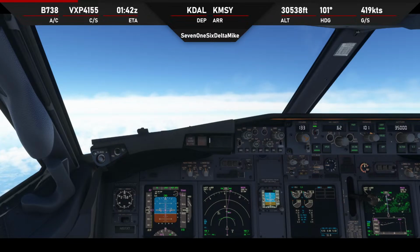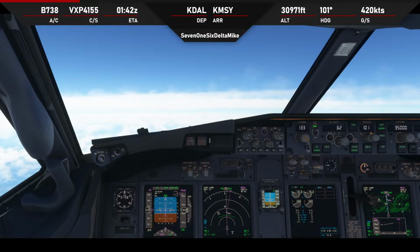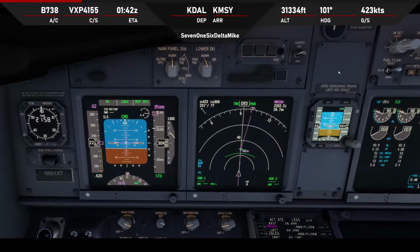Center, Southwest 1201. Is it possible to get vectored on the other side? We see some weather forming on the approach you gave us. If we can get the other side, that'd be great. What do you mean the other side? Do you mean 13 right? Yes, sir, vectored to 13 right if possible. I'd have to vector you around DFW. Alright, let me stay on course then. Copy.